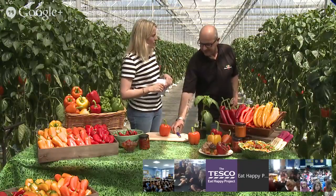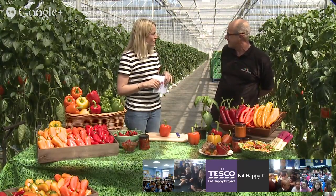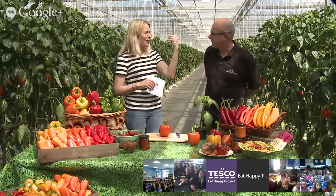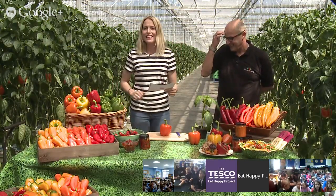Fabulous. So they're fresh. You say twice a week. Does that take a long time? Because there are so many plants in here. How long would it take? We have about 8 people working in here, and it takes them twice a week to pick round. Twice a week to pick round, so they keep going around. Yeah. Great stuff, really great question, Olivia.